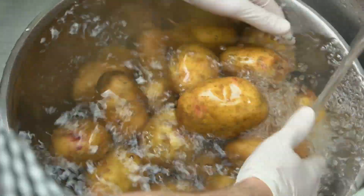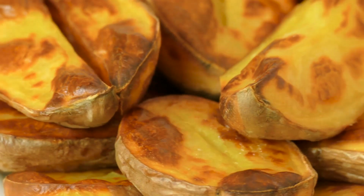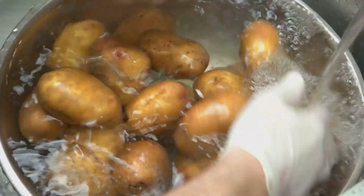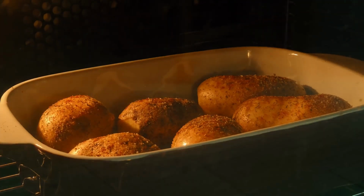First up, we're tackling potato skins. And not those sad, soggy excuses you get in some pubs. We're talking crispy, cheesy, bacony bites of heaven. Start by scrubbing 4 large baking potatoes, then piercing them with a fork. Roast those bad boys at 400 degrees Fahrenheit for a good hour, or until they're nice and soft.